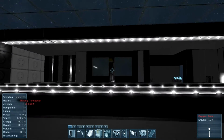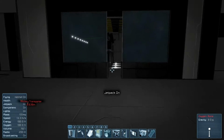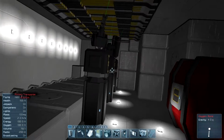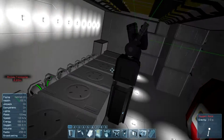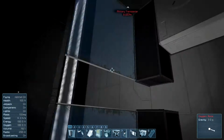Over there, that's the same thing again, but I believe... Oh, I should be floating. It's quicker. Yay! Yep, so we have cargo storage over here for the VIPs, and then there's a few more gyroscopes on this side. These are the upward thrusters, and then more concealed weapons. So, woohoo.